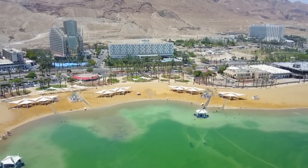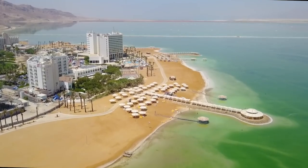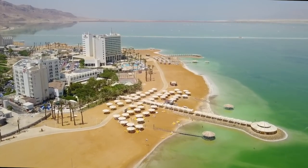The feeling of floating in the Dead Sea is magical. Just be careful of not splashing that salt water into your eyes.